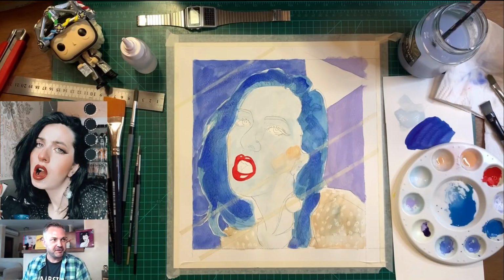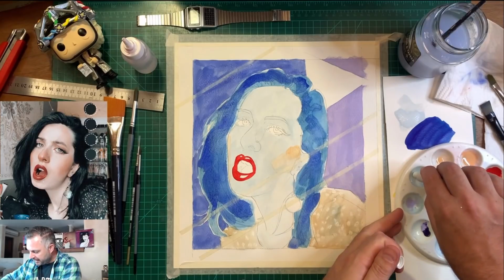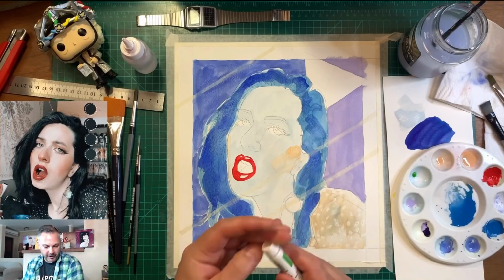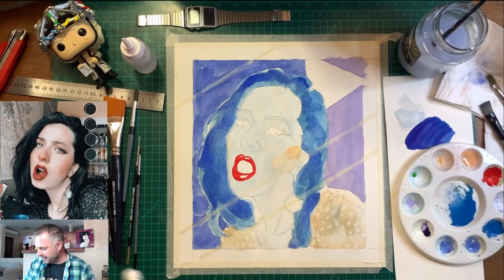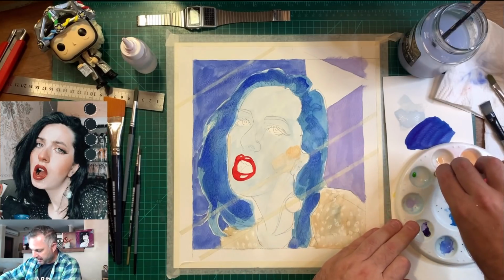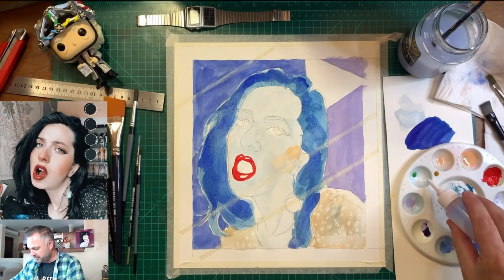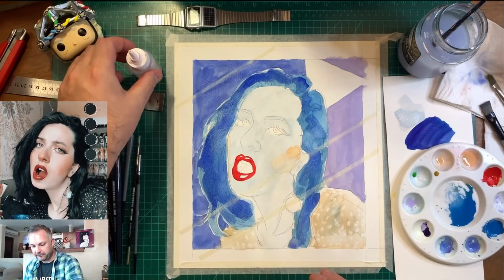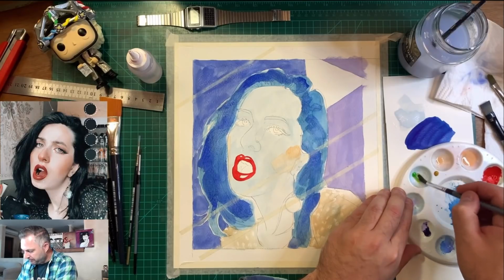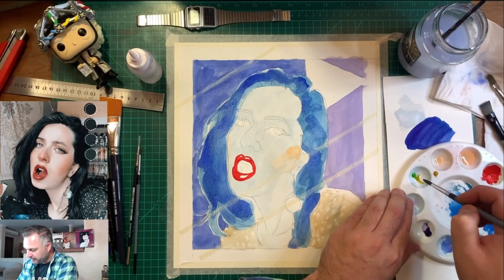Looking at Mick's eyes, she has green eyes from the look of things in the photograph. I'm going to add just a tiny little dot of leaf green. And I feel like I want to bring a bit of ochre, yellow ochre, into that as well. So I'm just going to put a bit on the side of the palette over here. Add just a couple of dots of water. I just want to let that pigment bleed into that water ever so slightly. Just that touch of yellow ochre.